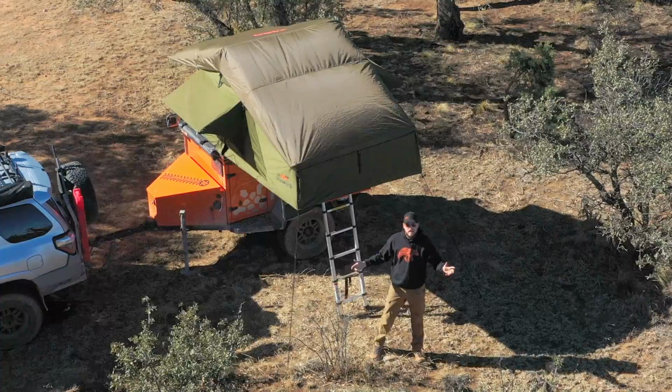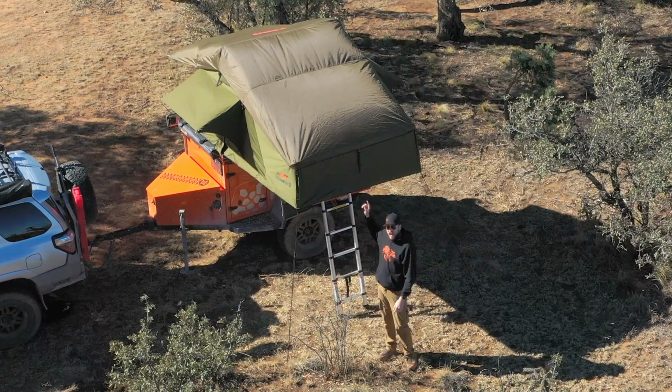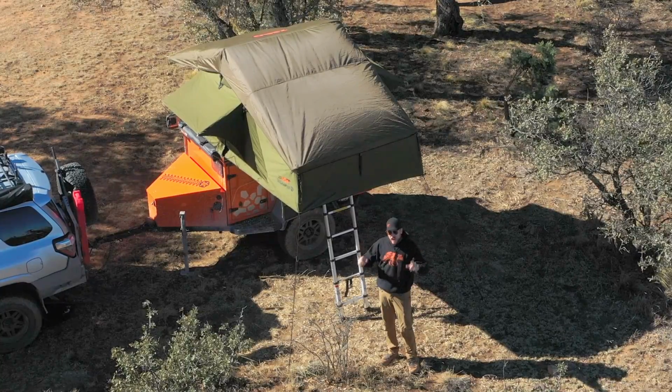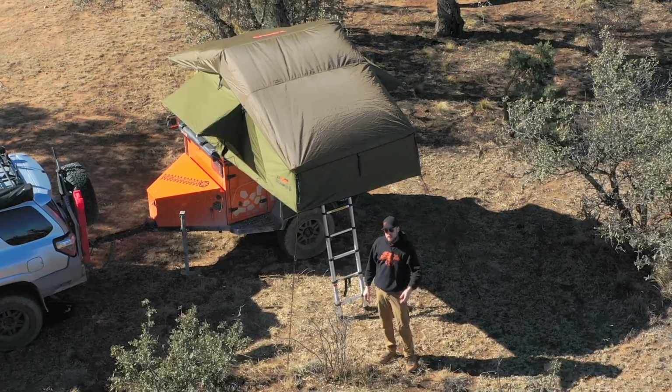Hey guys, Kevin Lifestyle Overland here, coming to you with a first look at the 23-0 Walkabout 72-inch with LST technology. Come on in, let's check it out.